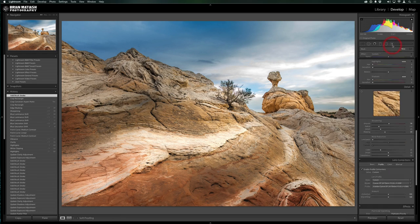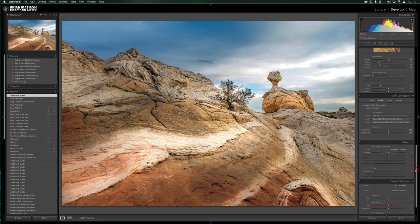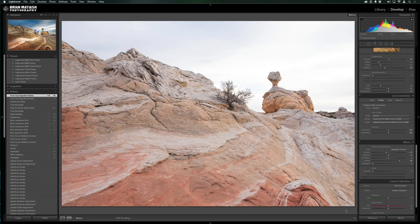All right, so I think I'm ready to call this good. I might actually add a little bit of a vignette. So I'm going to go to the post-crop vignette panel. I'm going to bring down the amount, so I'm darkening the edges. I'm also going to increase the feather very heavily, which adds a nice transition to the image. We're starting to get this really nice focus towards the center of the frame. Let's go ahead and look at the before and the after. Pressing the backslash key, here's what we started with before any of the adjustments.